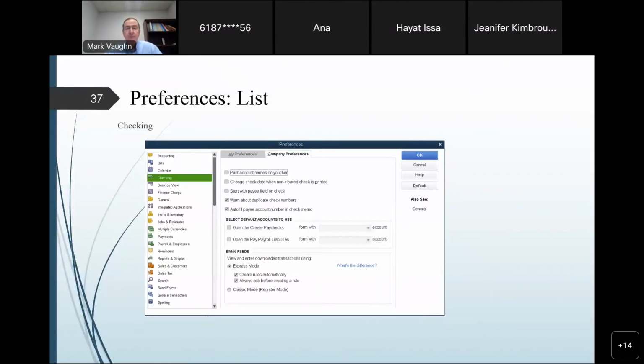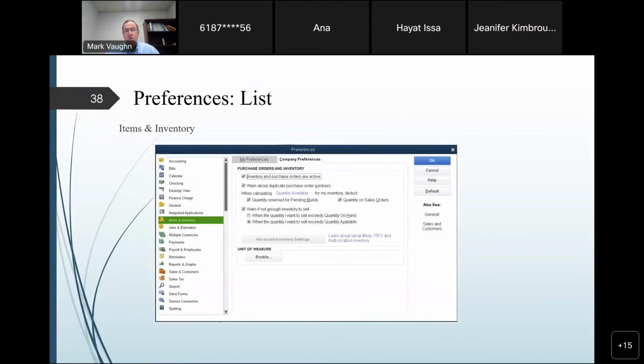Autofill payee account number. So when you put in the payee, it can autofill some stuff for you so that you don't have to enter it every time. It kind of helps to streamline things in the process as you enter things.